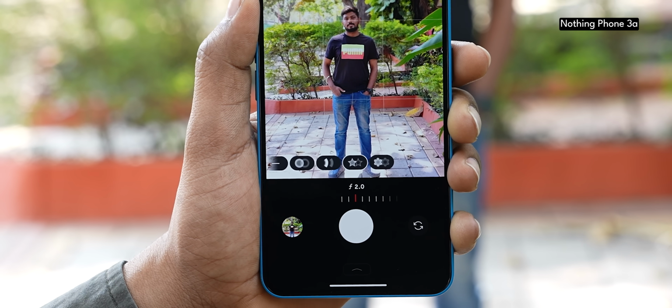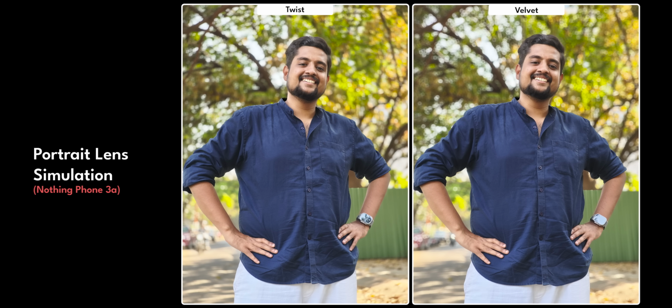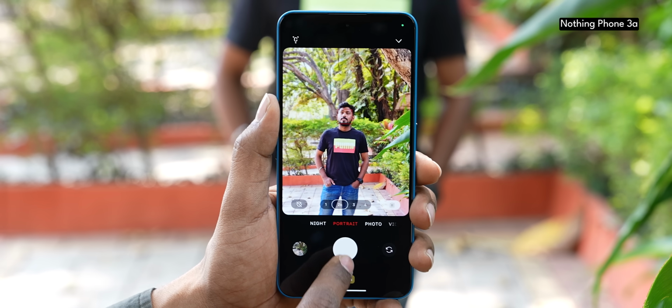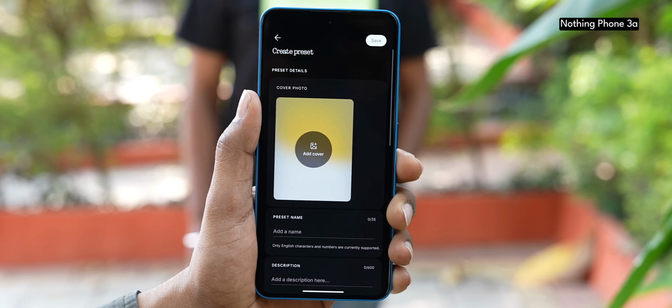In fact, the Phone 3A also has a few interesting bokeh modes. Like, for example, you've got a swirly pattern, you've got this star-like effect, all of that. This is very reminiscent of what Vivo does with its phones, but it's a nice little addition. Plus, you also have 4 different picture presets, which you can actually set while you're shooting the photo itself so that it's a non-destructive change to the image that it makes. And you can create your own preset if you like it as well.